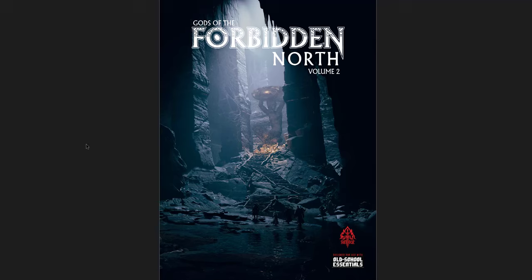Now, if you guys have seen my review of Volume 1, you'll know I really, really like Gods of the Forbidden North, Volume 1. Volume 2 is everything I was hoping for. It completely meets my expectations. It's beautiful. The artwork is just ubiquitous. It's almost on every page. It's just so good. The writing is great. The adventures seem really good. And again, I haven't run any of this, obviously.